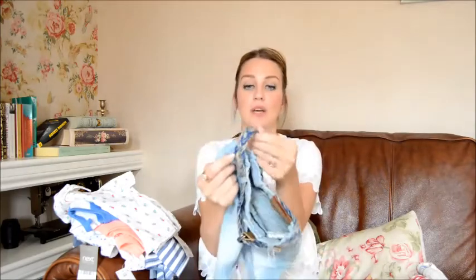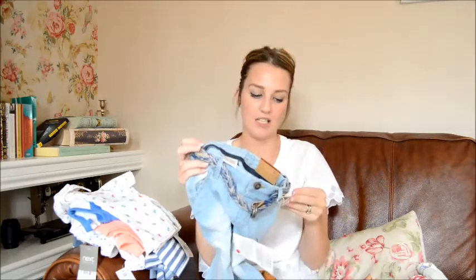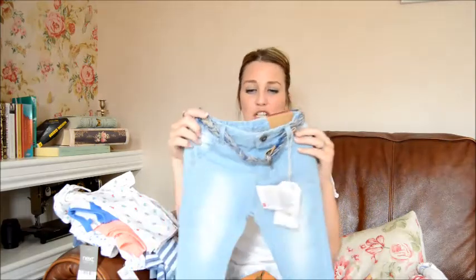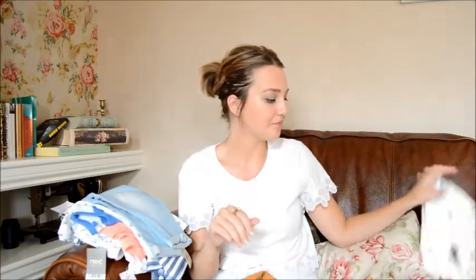They've got a little rope belt with them, blue and rope coloured. Yeah, they were, I think, £10.99, so not too bad, but I think they're gonna look a bit like hipster jeans or bootlegs, whatever you wanna call them, on Albie at the moment. So we'll see what those look like when they finally go on him.